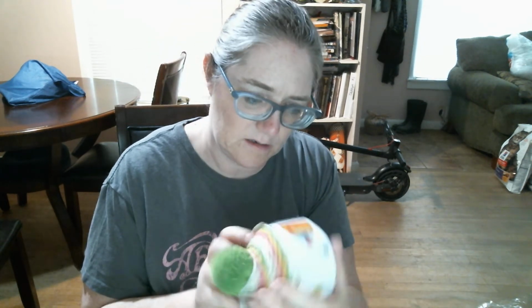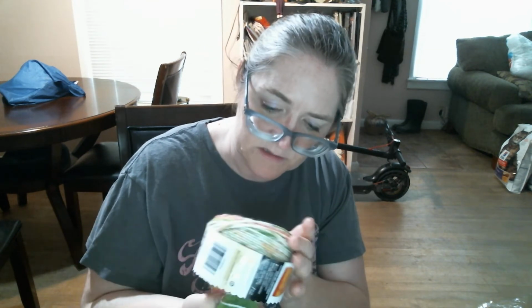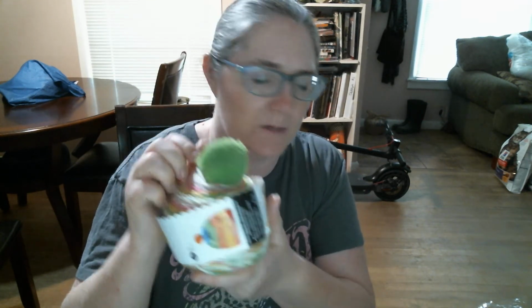This one is called Kiwi, I think. This one's Kiwi something. It's Strawberry Kiwi. Strawberry Kiwi Pop. This is really cute. So you got a little bit of beige. You got some bright greens and a nice muted pink. I think it's really cute, and it's got a little green pom pom, so that's not too bad.